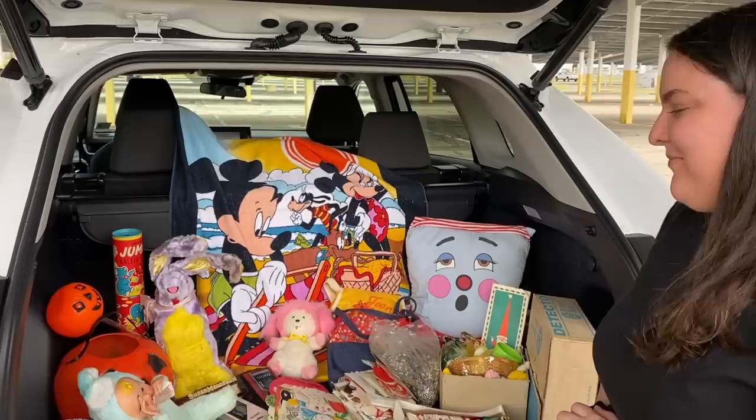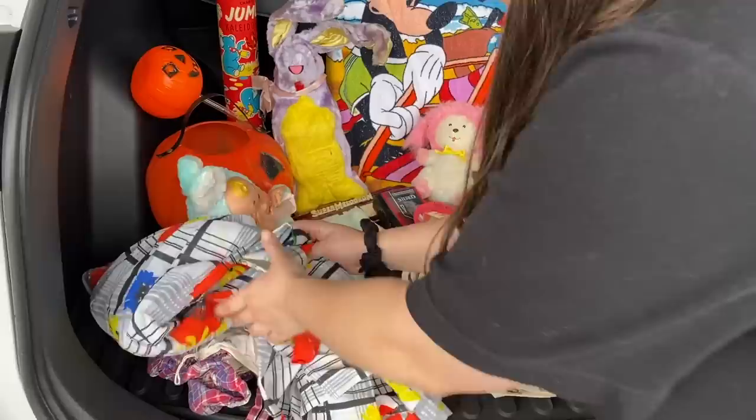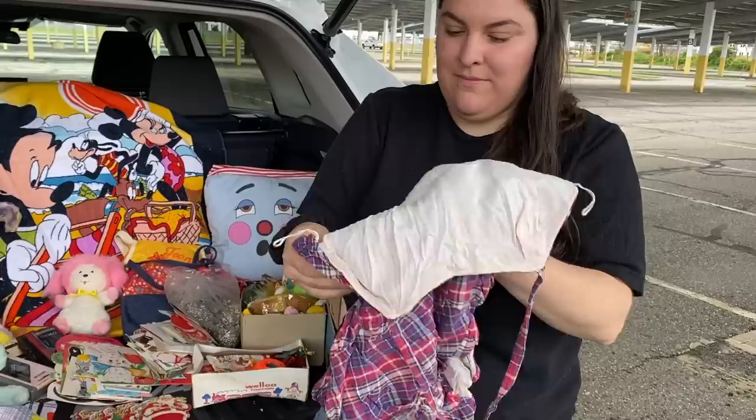Pretty incredible. Where should I start? I did pick up this one other dress, and also another bathing suit that we missed showing right before. Little plaid halter top. Oh, that's so cute. I haven't seen this before either, so I'm seeing most of this stuff that you found for the first time right now too. There was a lot of vintage clothing, but there were a lot of people there for it, so we didn't have first pickings, but we still managed to find some really cool things.